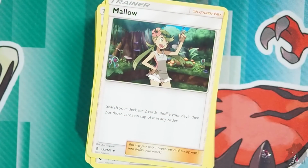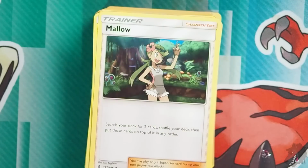Then you have Mallow: search your deck for 2 cards, shuffle your deck and then put those cards on top of it in any order. So it's just an easier way of putting cards at the top of your deck. You just want to hope that you don't have to shuffle your deck again afterwards thanks to your damn opponent. So it can be quite a handy card, but it is a little bit slower compared to a few other cards that just outright search a card and put it straight into your hand. So it can be quite handy, but as I said, it is a little bit slower.